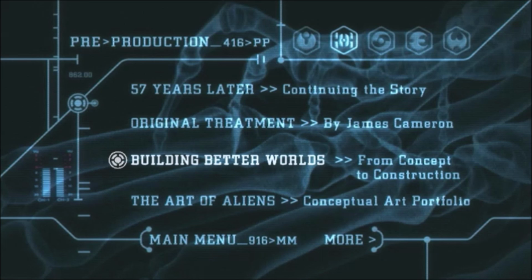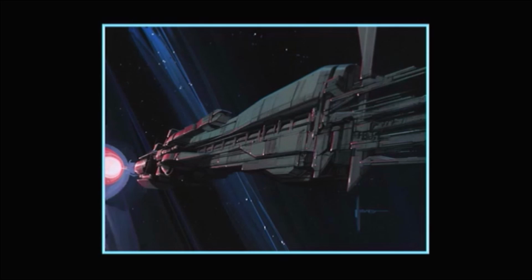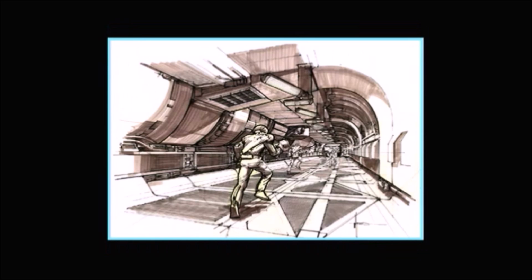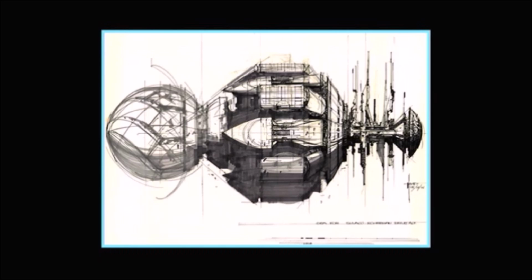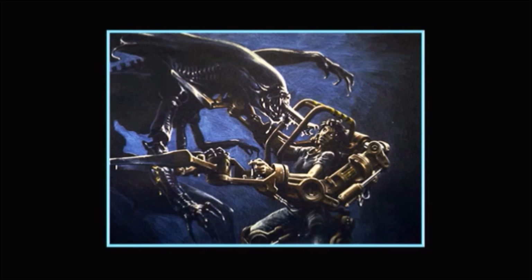screenplay. There's the Building Better Worlds from Concept to Construction featurette, and The Art of Aliens conceptual art portfolio. This contains artwork by Ron Cobb, Syd Mead, and James Cameron, featuring concepts of Gateway Station, the LV-426 colony, vehicles and weapons, and the aliens that would be developed for the film.